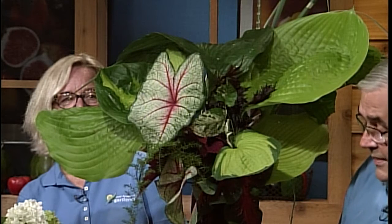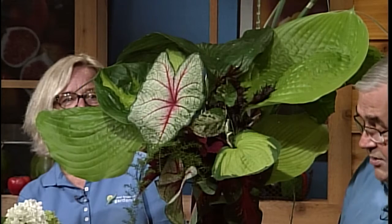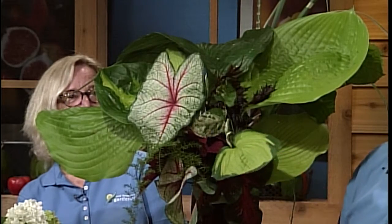that you don't need flowers in a vase to make a colorful bouquet. This is basically hostas, coleus. There's a fern leaf in here to give a weeping type effect, some caladium, and a fallopia japonica, and then of course the hosta leaves. And this is the big one here, my Empress Wu, and then some impatiens.